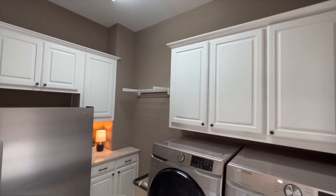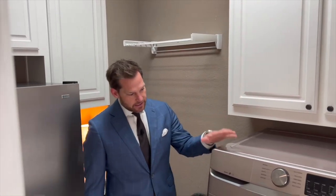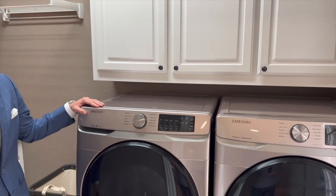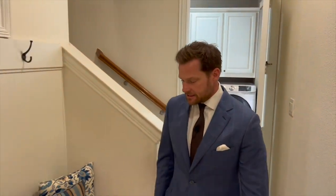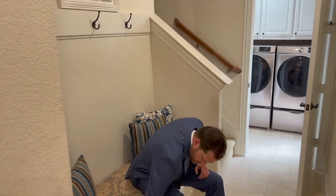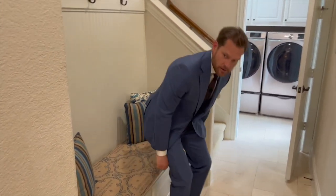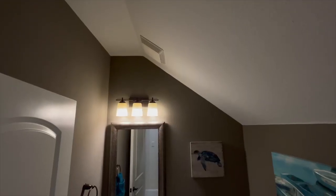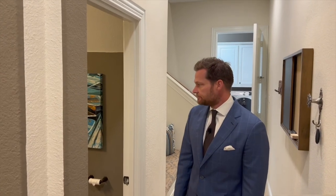So here we are back on the first level, and behind you we have this utility room with plenty of space for a fridge, storage, got a little countertop here, and look at these nice washer and dryer appliances right here. Access directly outside, that's cool. Walk in, the kids drop off their book bags, sit down, take off all their gear, their stinky stuff, throw it in all their large storage down here. Little half bath. Again, lovely decor, lighting, and that quartz countertop.